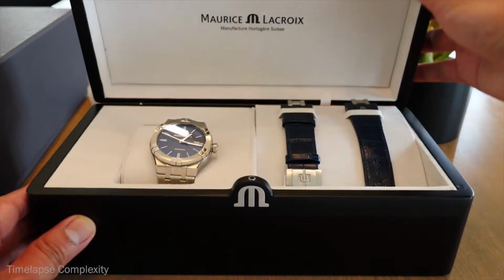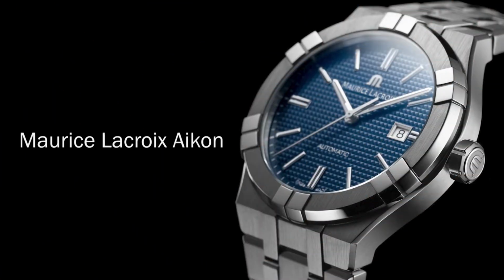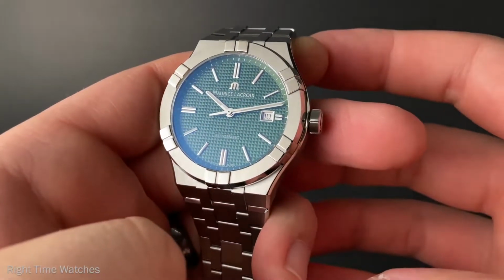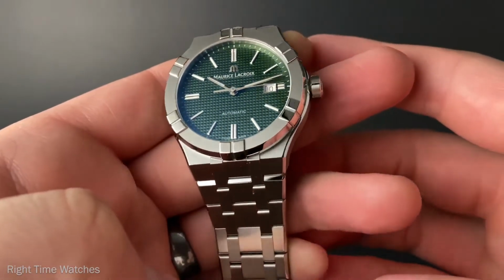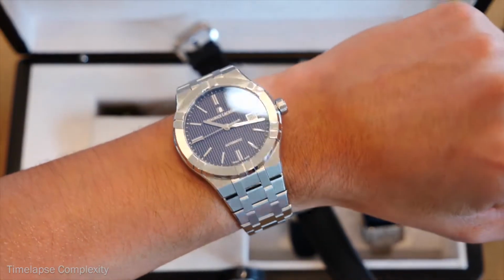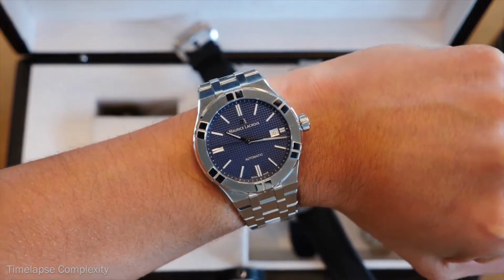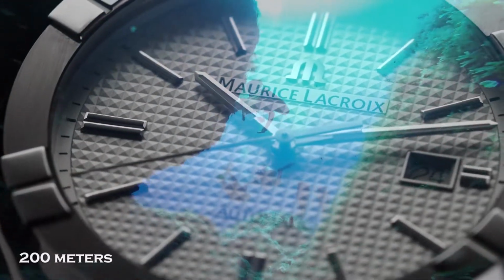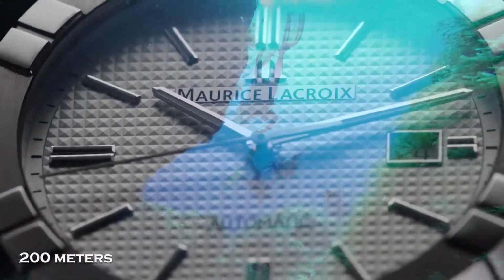In today's video, we're going to cover the Maurice Lacroix Aikon. It joins the current trend of integrated cases and shaped watches with a combination of lavish and sporty elements. And as you can see, it has a beautiful flat sapphire crystal encircled by its striking signature 6-arm bezel. It definitely catches your eye and has an impressive water resistance of up to 200 meters.